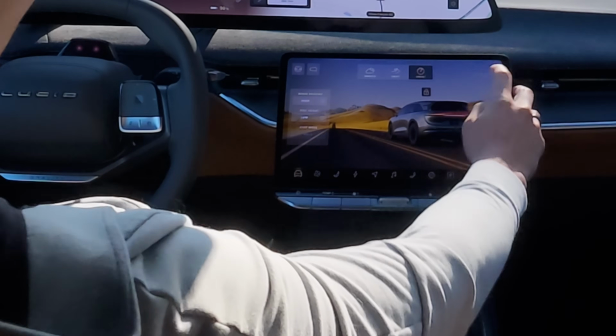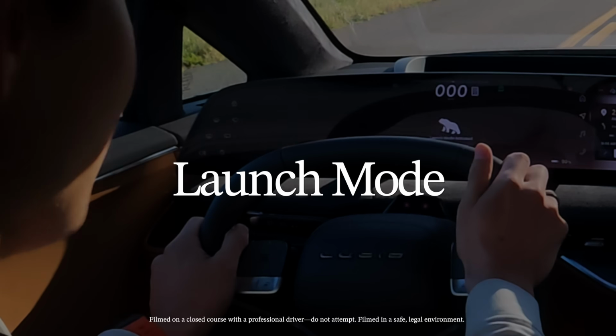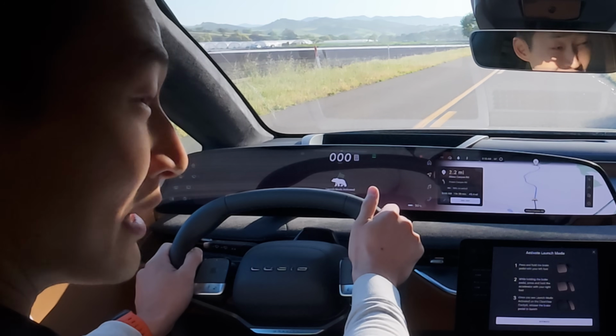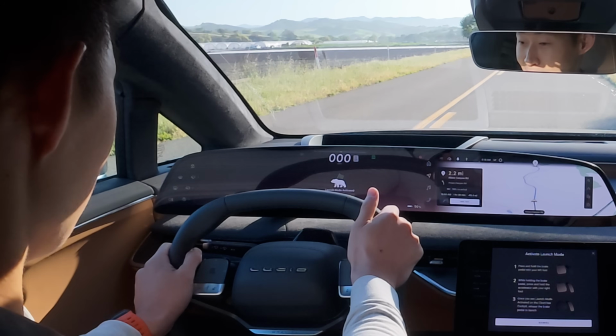And Sprint has a special mode called launch mode. Launch mode activated, release brake pedal to launch. Ready? 3, 2, 1.